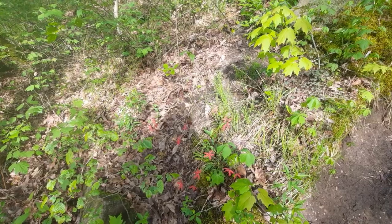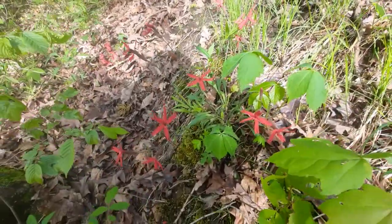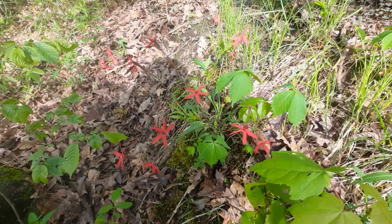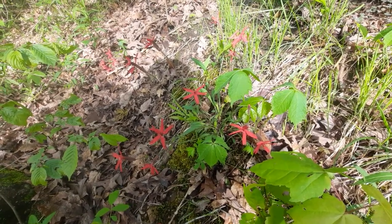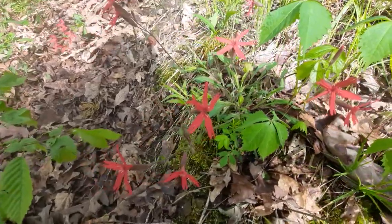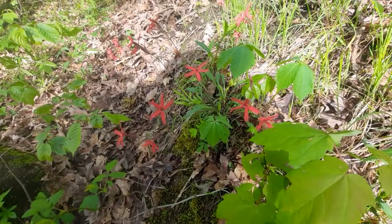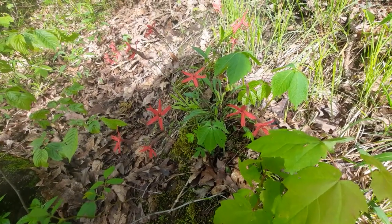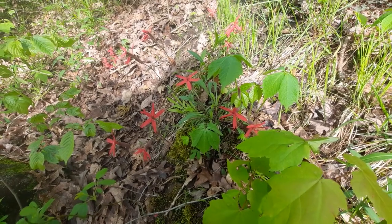This time I'm going to label a spring wildflower. Alright, so what do you think this is? I'll give you a few seconds just to think. If you thought that it is fire pink, you would be correct. It's also known as Silene virginica.